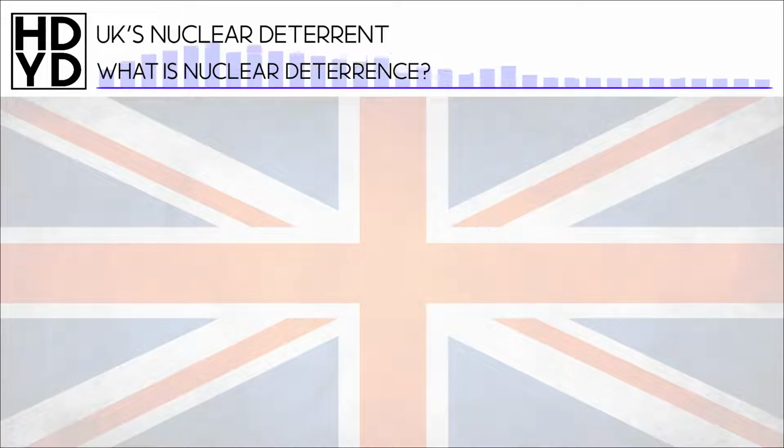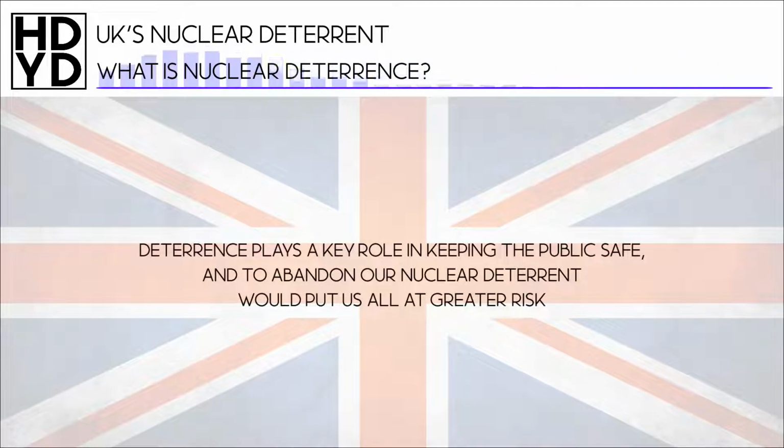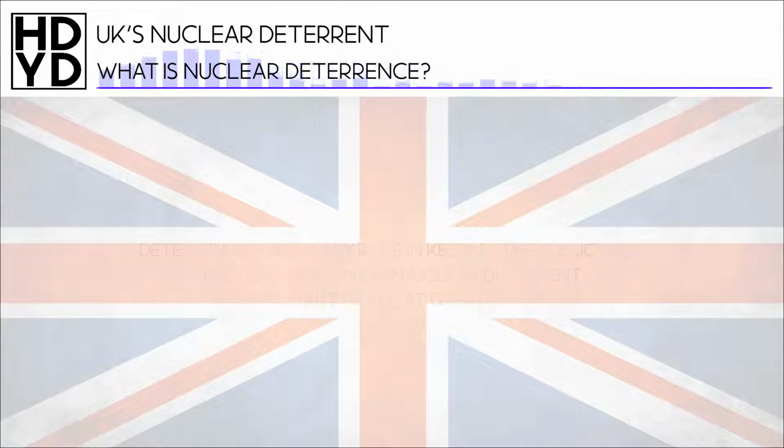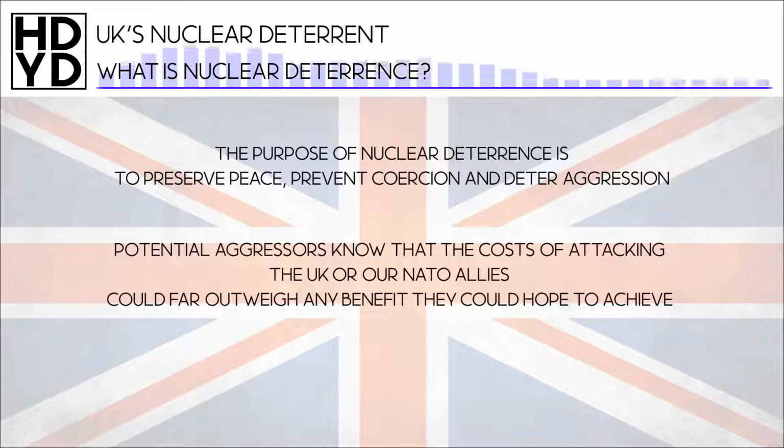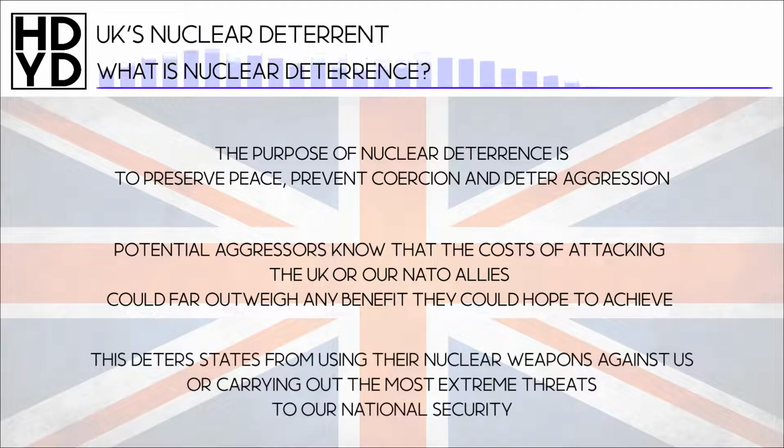What is nuclear deterrence? Deterrence plays a key role in keeping the public safe, and to abandon our nuclear deterrent would put us all at greater risk. The purpose of nuclear deterrence is to preserve peace, prevent coercion, and deter aggression. Potential aggressors know that the costs of attacking the UK, or our NATO allies, could far outweigh any benefit they could hope to achieve. This deters states from using their nuclear weapons against us, or carrying out the most extreme threats to our national security.